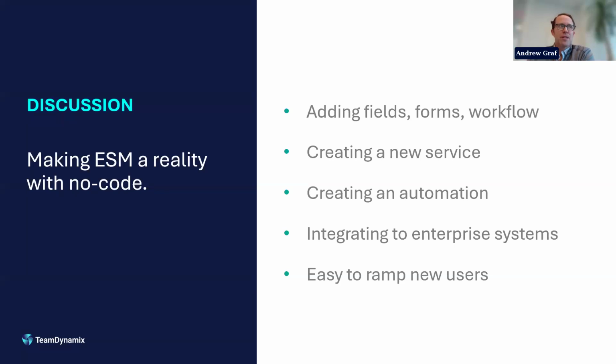And you made a really interesting point that the departments could administer their own instances. So if they wanted to tweak a workflow or make a change to a form, they didn't have to burden somebody or wait on somebody in IT to do that. We've seen no code become really important for this enterprise service management model to work well. Can you talk a little bit about how important it is that the users can administer their own instance, their own applications? Yeah, it's absolutely paramount to their success.